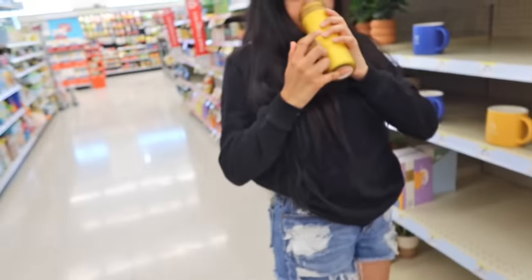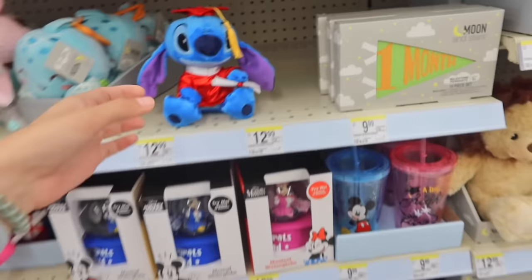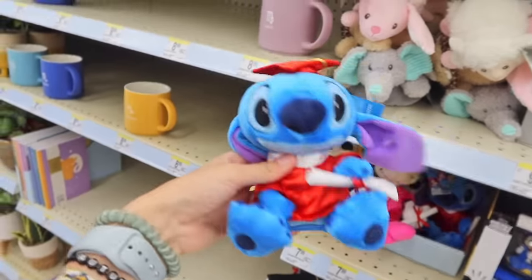So you and your candles. It's my astrology sign. Anyways, I'm definitely getting you. That is so freaking cute. I'm not graduating this year, but I mean, I'm still gonna take it. It's still Stitch. I'm gonna take two because my cousin's graduating this year, so we're gonna give her this.